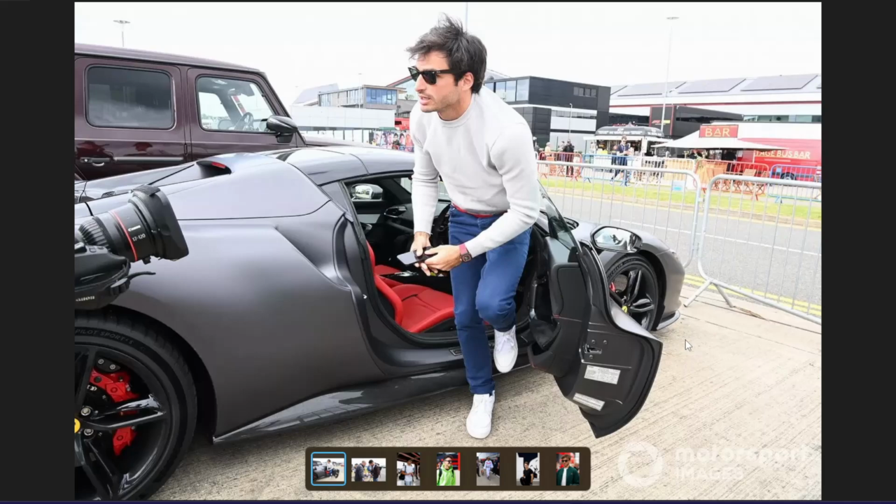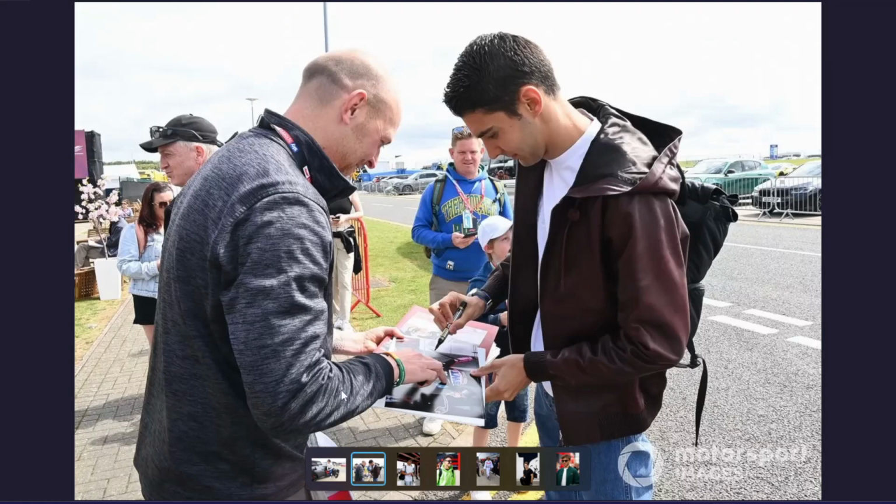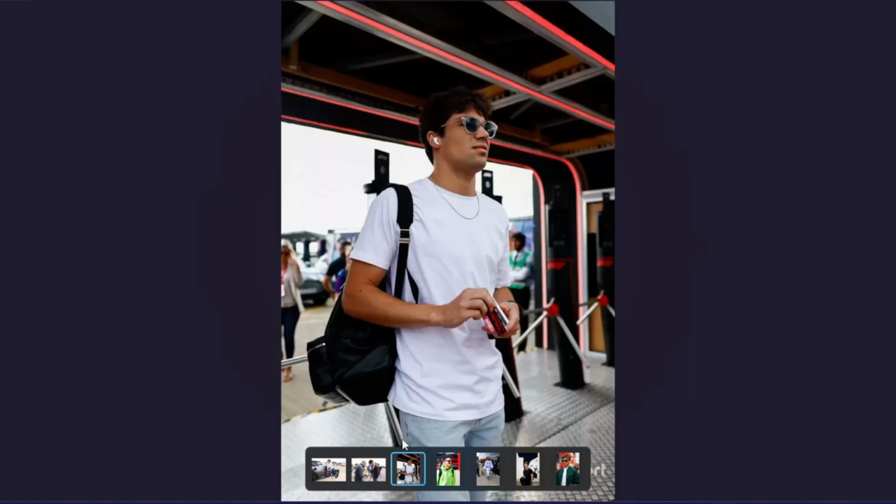There's Carlos Sainz. That's the vibes I'm getting. We go across now to Esteban Ocon. He's got jeans and a white t-shirt as well. And he's got this little lovely brown Mac. That's very nice. Strangely, though, Esteban Ocon dressed very similar to Lance Stroll.